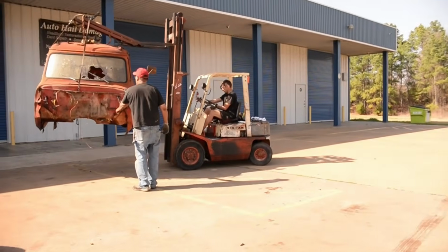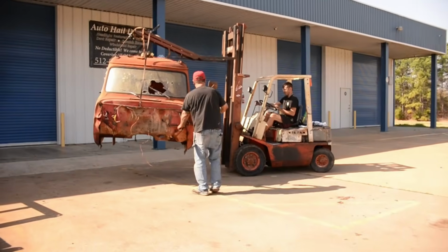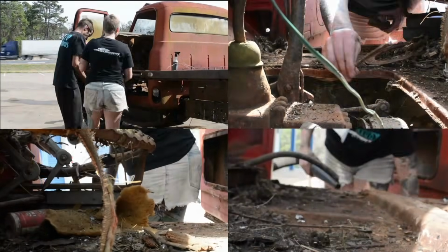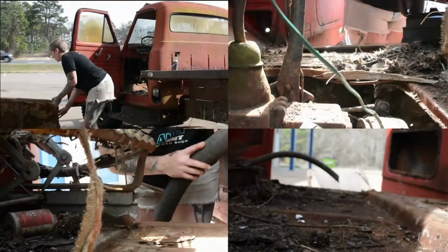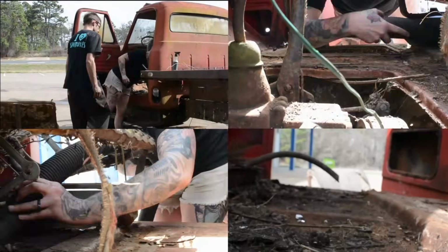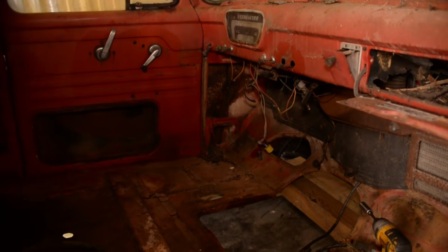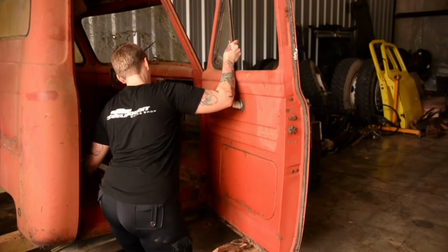In the last episode, we popped the top on Ralph, and now we really get to see the fun we're gonna have. Inside the cab, we discovered a thriving ecosystem. Squirrels, empty beer cans, and what I can only assume is 30-year-old brake fluid. I'm sure it's still good. Anyways, after a good once-over with the shop vac, I'm on to my next adventure that in hindsight, I should have let Josh do. Taking off doors, not a big deal, right?